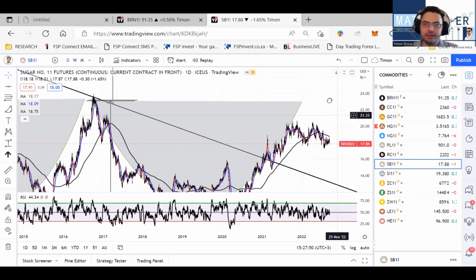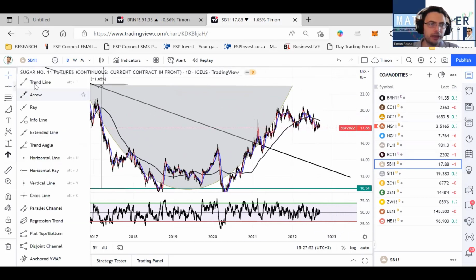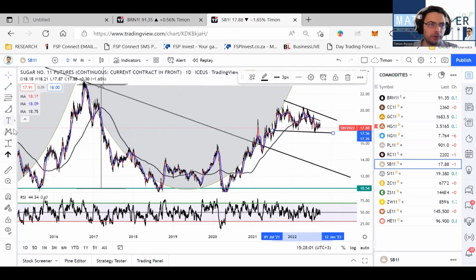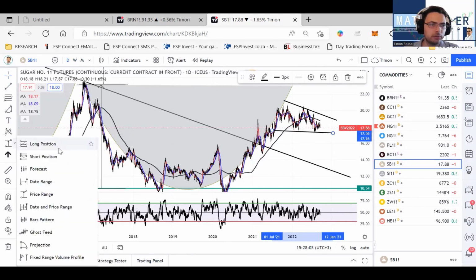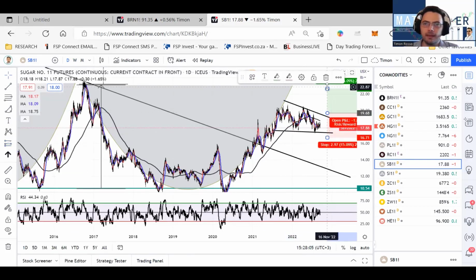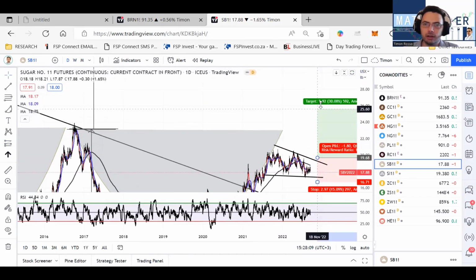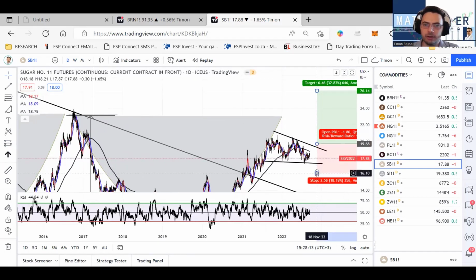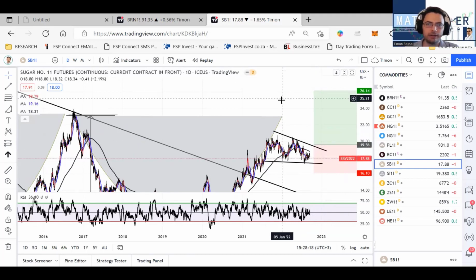Daily, you can see there has been this wedge formation that's formed. We're waiting now for the breakouts, so we can put a long position. And we'll put the long position to 26 and about here. So it definitely is a buy signal around this level, and I'll definitely send it out to the premium once it breaks.